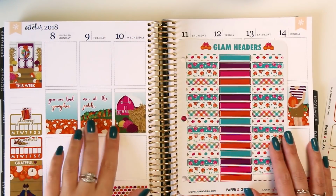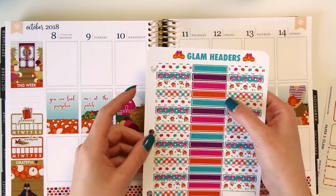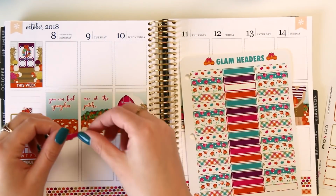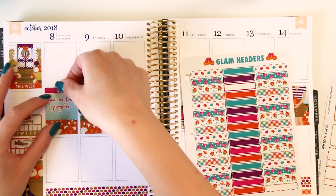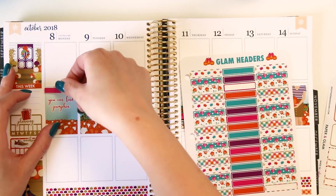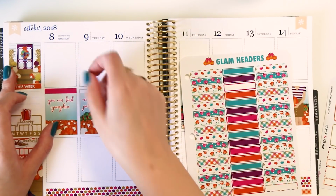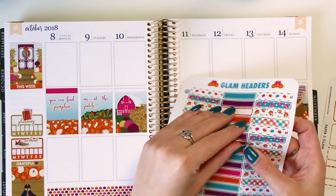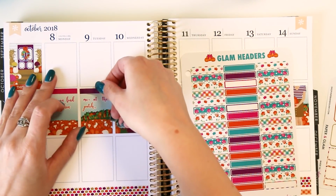On top of my full box stickers, I like to use our plain colored headers for the tops of these boxes. I like to do that because I feel like the patterns can get a little bit busy and I don't want them to distract from these beautiful scenes that we've created. So I'm going to use the berry, the pink, and the orange.